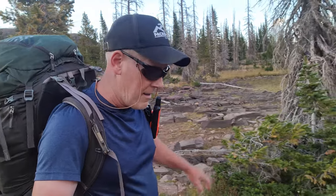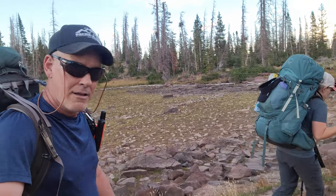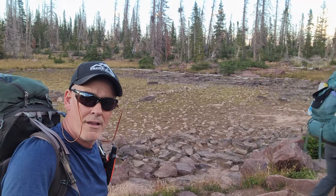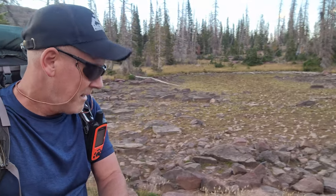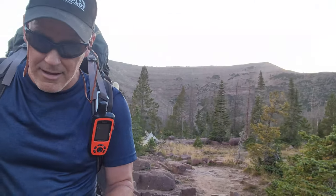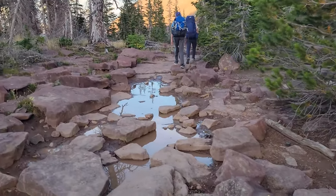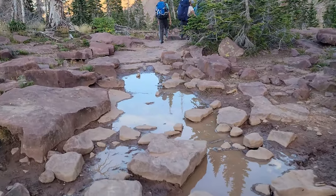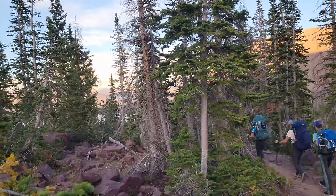Well, all right, it's been 2 months since I've been up here. And this was a little pond. It's all dried up now because of the low precipitation and drought that we're in. So no reflections this time, dang it. Anyway, we'll get to see some reflections down on Grandaddy Lake to make up for it. And there's Grandaddy Lake.